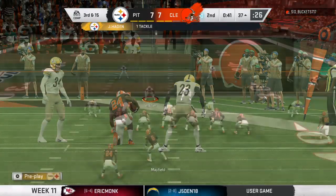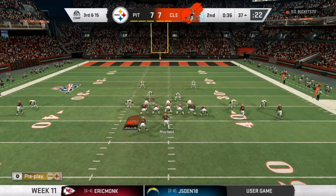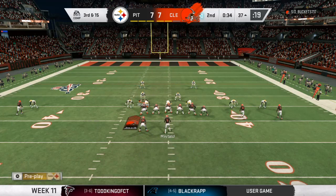Everyone's got to be able to catch the football. Doesn't matter what position you play, but if you're on offense, be aware a ball may come your way. Joker.